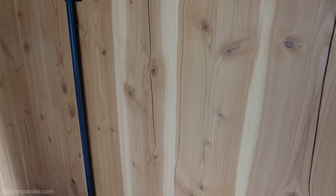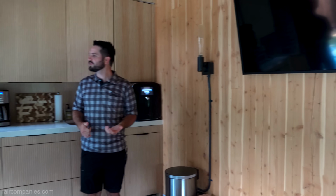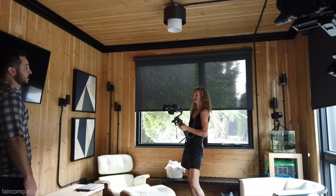Humans will touch wood because they know it's usually not too cold, not too hot, but humans won't touch concrete or steel because usually it's too hot or too cold. So there is something connecting you with the CLT and the wood. So it's very, very cool. Why CLT?